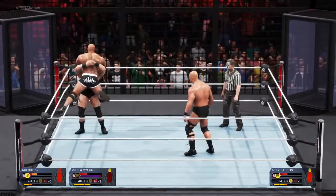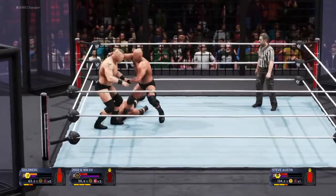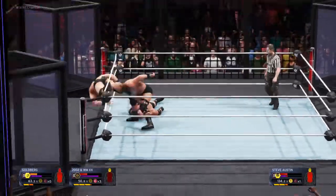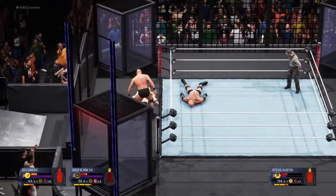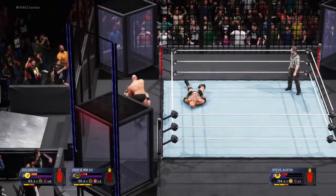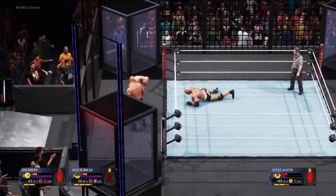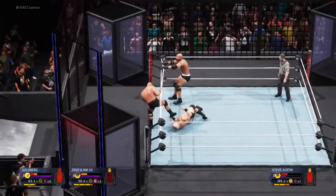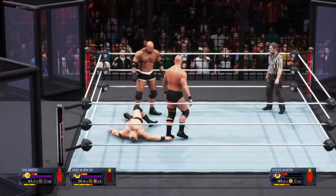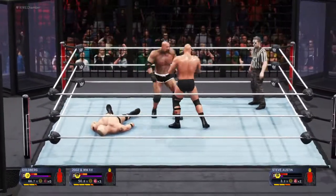He has something big planned. The belly suplex, and Steve Austin too quick that time. There he goes, crashing to the floor. He's flirting with danger here, taking the action outside the ring. He's bringing it back inside the ring now. Bang, right in the face. Oh, right to the gut.